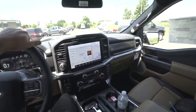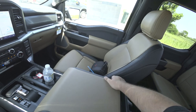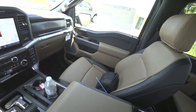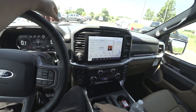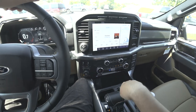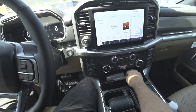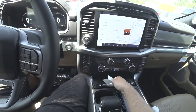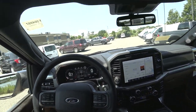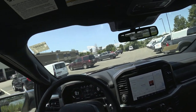So, higher trim levels, unless I'm being stupid and you just pull this with all your might. But I'm not going to sit there and break it. So that's where you can stow the shifter away. Ventilated seats, heated seats, everything you would ever need.